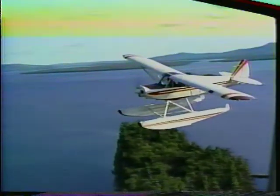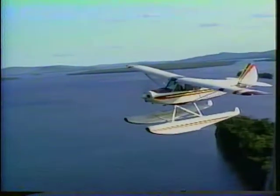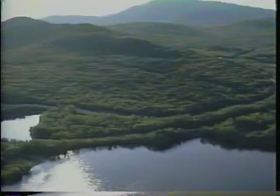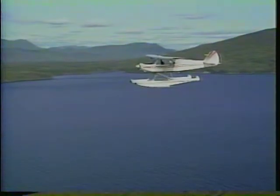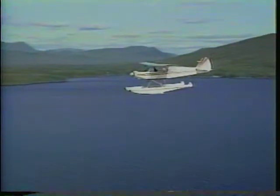Moosehead is the largest lake in Maine, measuring about 40 miles from north to south, and surrounded by beautiful forests and dozens of other lakes and rivers. This is one of the greatest hunting and fishing areas in the northeastern United States. No wonder it's such a popular spot for seaplanes.